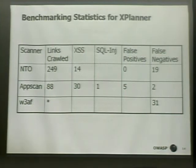XSS found 30. SQL injection 1, false positive 5, false negatives 2 for AppScan. NTO 14, SQL injection none. No false positives though on this one. That was interesting. And false negatives 19. And the reason I put a star on W3F for links crawled is because W3F can't automatically crawl JavaScript and Flash, Flex. You have to actually do all that manually. So you have to manually crawl the application, and then based on that, it's able to process the JavaScript. It's a little strange, but that's how it works.